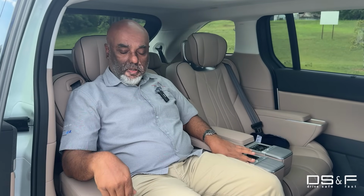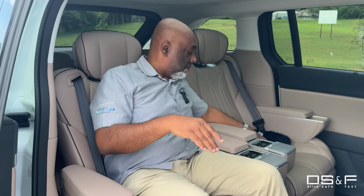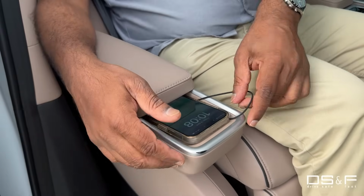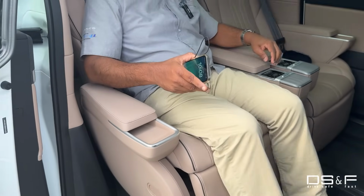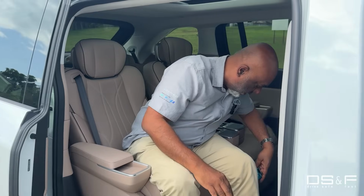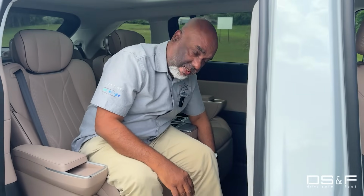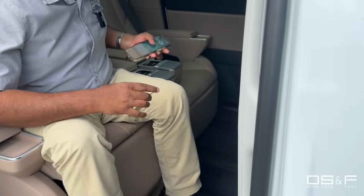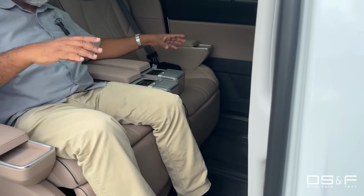Now, there is also a place here to charge your handphone. A little compartment here to charge your handphone, making it easy for you to charge your handphone when you're on the go. There is also a spot here to store your handphone if you don't want to charge it. There's also a charging port here if you want to add a cable to it. So they've thought of everything.